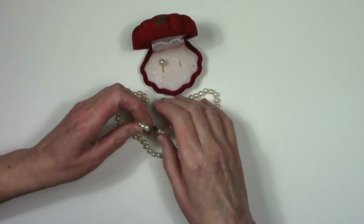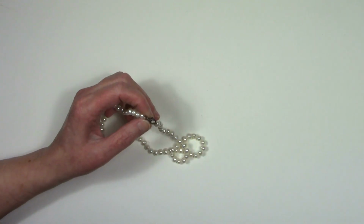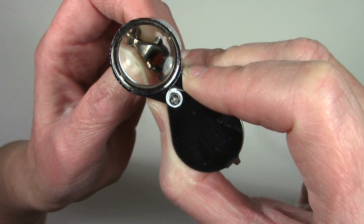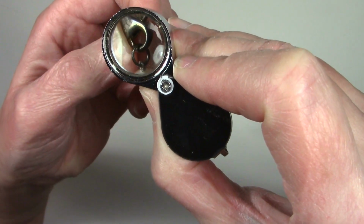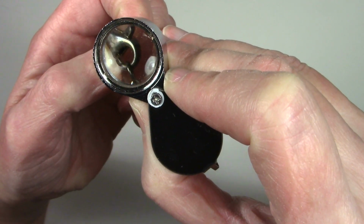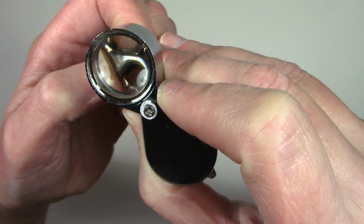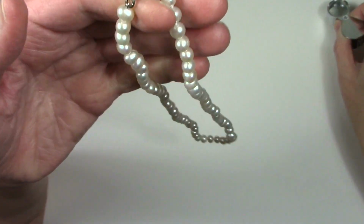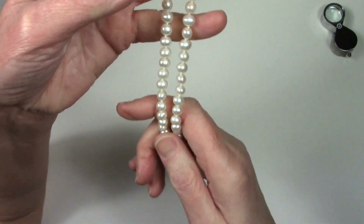Okay, so let's take a close look. Okay, then the clasp is a lobster claw clasp, and it's marked 925. And if you notice, see how dark that is? It's kind of this dark gray. That is always a good sign that it's silver or sterling, because sterling that hasn't been polished will get this dark gray color. And let's take a look at the pearls. So all the pearls are slightly irregular and they're hand knotted.